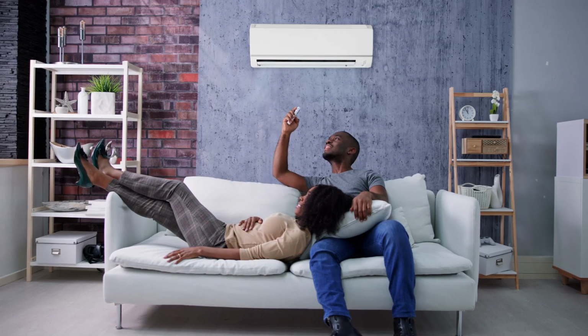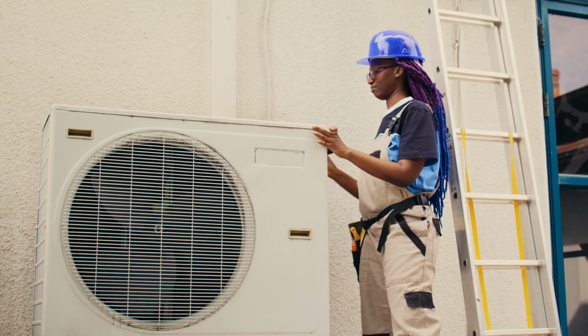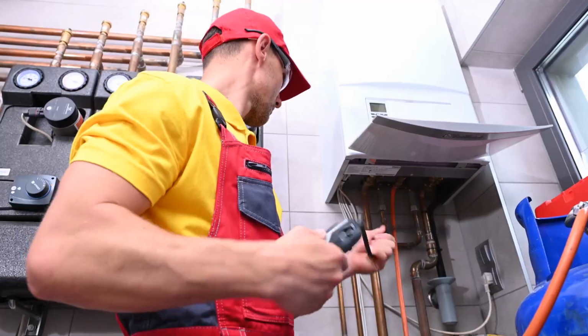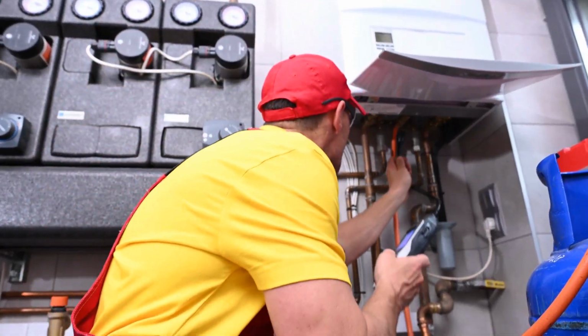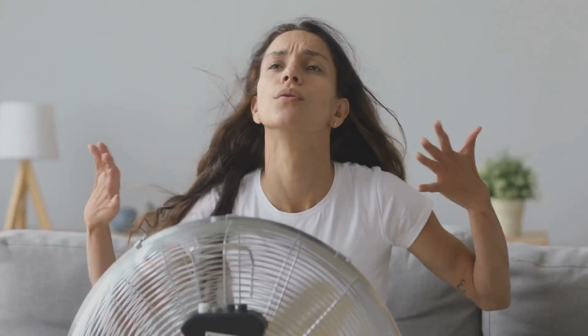Your HVAC system keeps your home comfortable year-round. It's important to keep it in good working order. A well-maintained HVAC system can last for many years. Regular maintenance can also save you money on energy bills. A broken HVAC system can make your home uncomfortable. In extreme temperatures, it can even be dangerous.